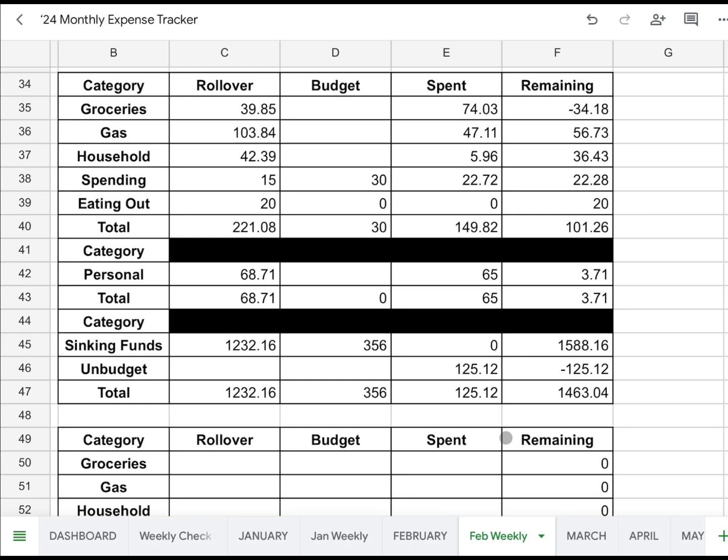I don't like that I'm looking at my sheet and we just have so much unbudgeted. I'm going to need to reel that in because I did so good in January.